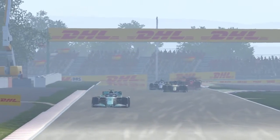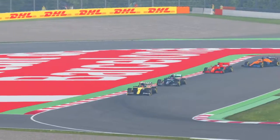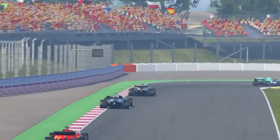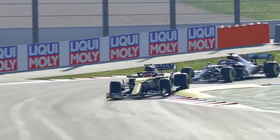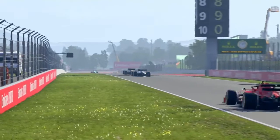Now, what good racing this is. Very, very entertaining. Can Ocon hold on to third? I probably doubt he would, because Lewis will be absolutely DRSing on this, and we are on board with Lewis now. This is the start of lap 11.